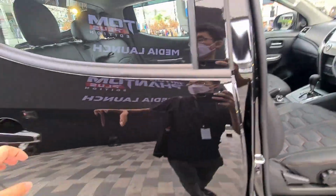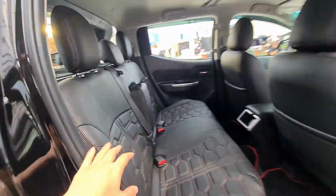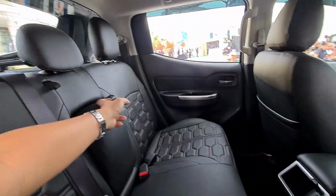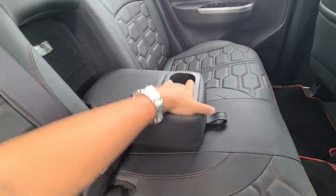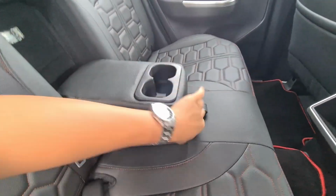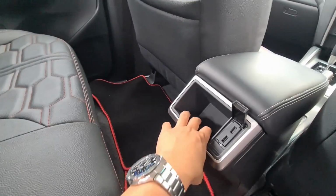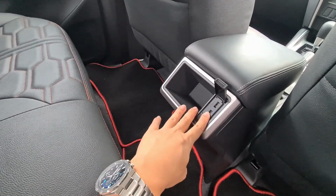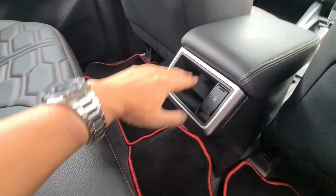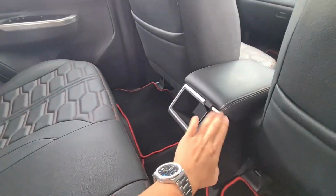So just to bring you guys to the back, the rear seats: rear aircon, rear cup holders, molded cup holders with these stitches here. And here, this is a tray with two USB ports, so basically you can just rest your phone here and charge it off the USB port here.